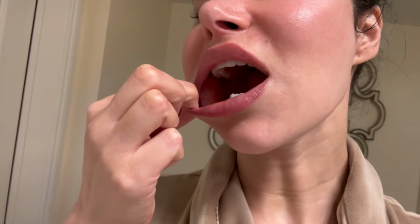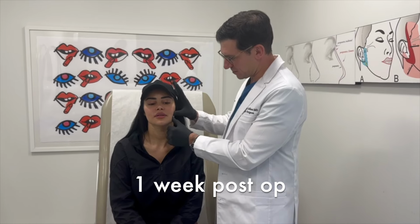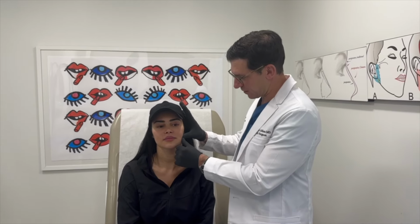Let me see if I can, I can't really see, but they feel fine, they're absorbable, and they don't get in the way of eating. I just have to eat a little bit slower, take smaller bites, and it's totally doable. Still have a little bit of this, so I think some of it is soft tissue thickening, to be honest, just from the injections in the past.